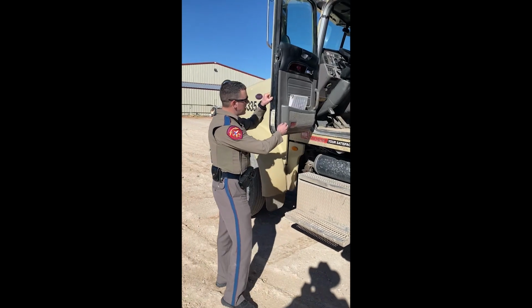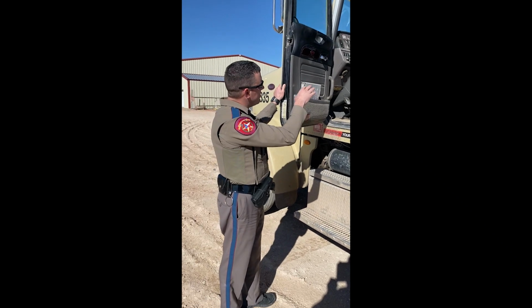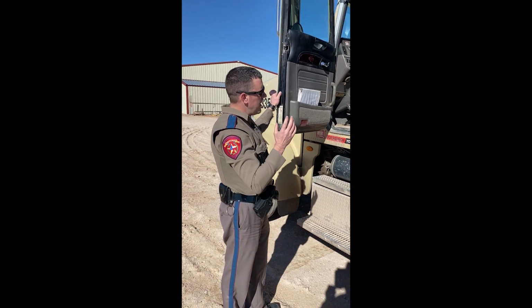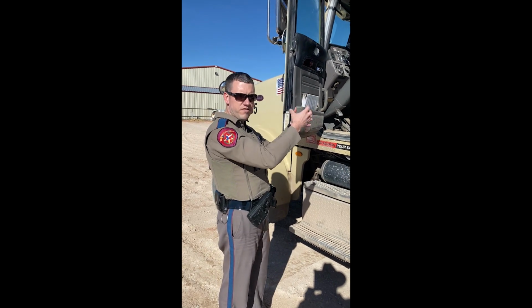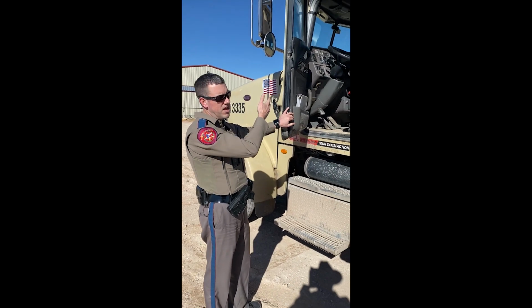First way is it's got to be in the driver's door. The second way is that it's got to be in their immediate reach while they're seat belted in their driver's seat. And then the third way is, I normally do the passenger side approaches, so there's been numerous times where the driver will have the shipping paper on the passenger seat when I jump up there to make contact with the driver. Okay.